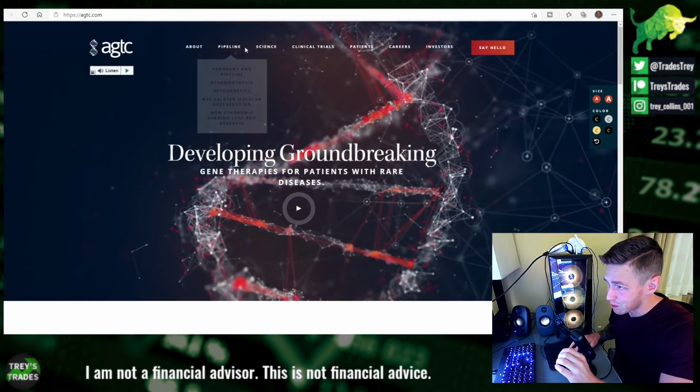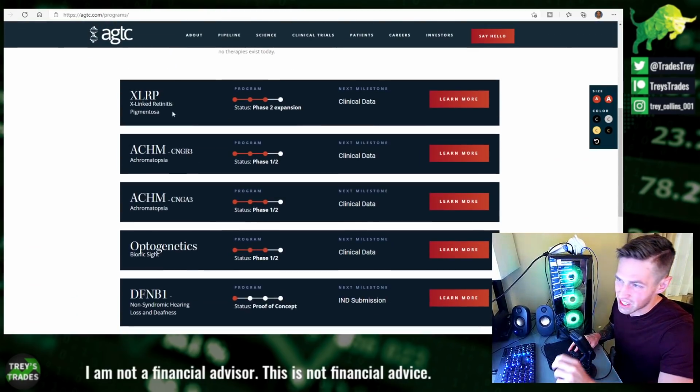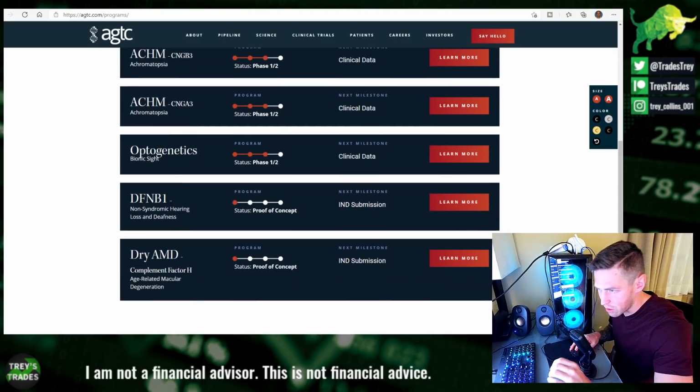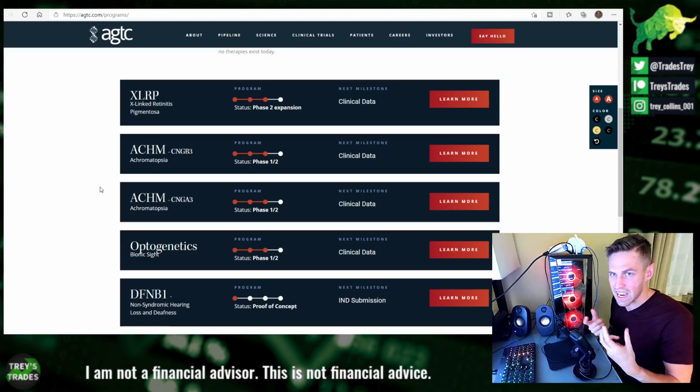They've got some different pipeline products in the works. Six off the top of my head that I know of, right? So you've got the XLRP, two different variants of the ACHM, optogenetics, DFNB1, and dry AMD. These bottom two are just proof of concept, so they're just being submitted, right? They're looking for that IND submission. Then the next milestone here is going to be clinical data, clinical data, clinical data. So we've got quite a few different products here that could act as future catalysts.